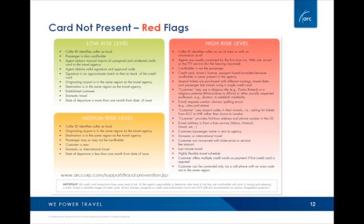The overarching thought here is that if it sounds too good to be true, it probably is. If your gut's telling you something is suspicious, you go with your gut. So let's go through the high risk levels here. First starts with caller ID identifies caller out of area or with no information at all.